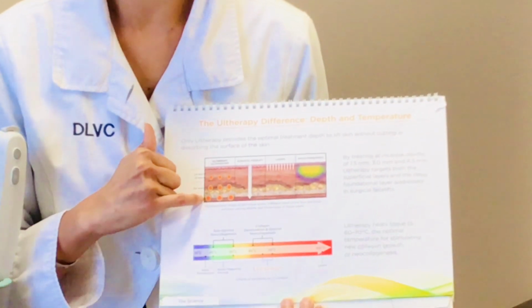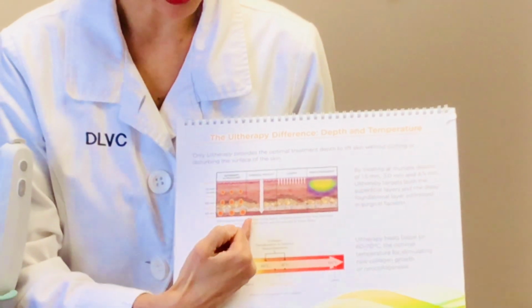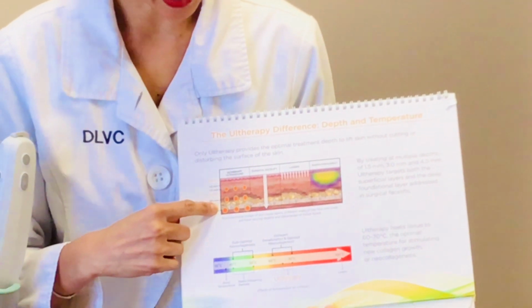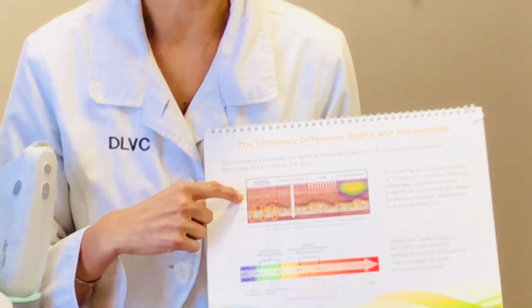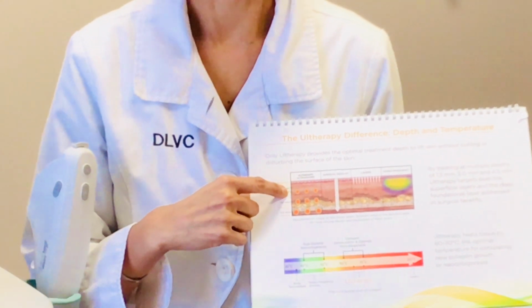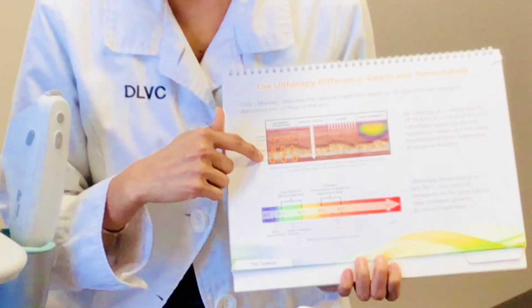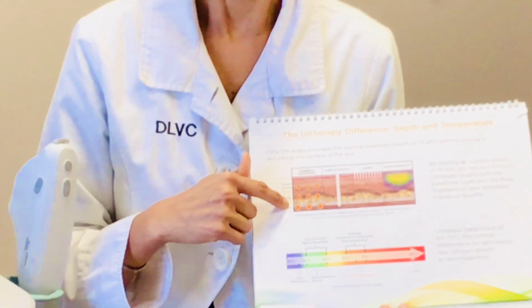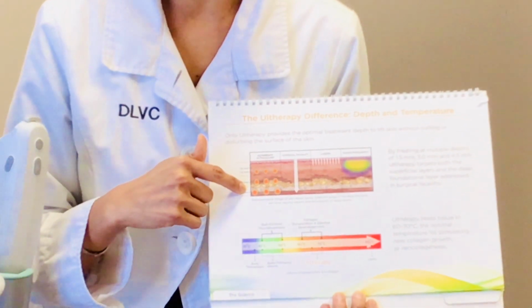Now, with Ultherapy, it's about the only procedure that will go through the skin and target that exact same tissue that is lifted during a facelift called the SMAS. And then we will also do another pass to help stimulate collagen in the dermal layers of the skin. So that is how the Ultherapy works, and that's why it is unique and able to give us that skin lifting effect, which we don't always see with the other procedures.